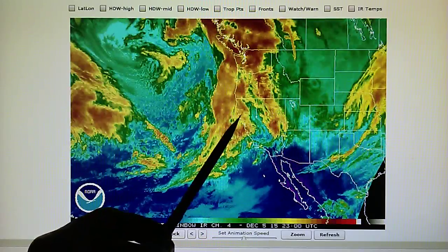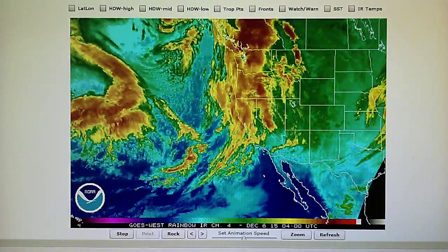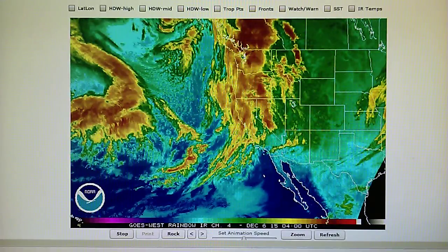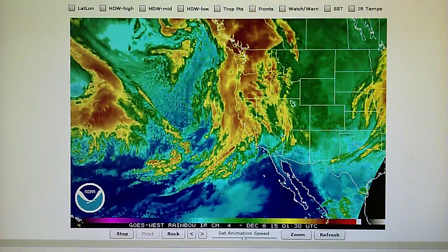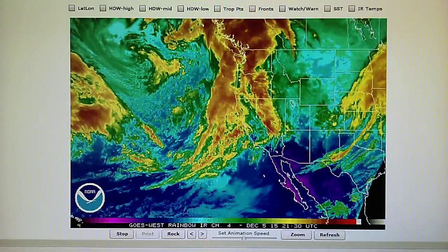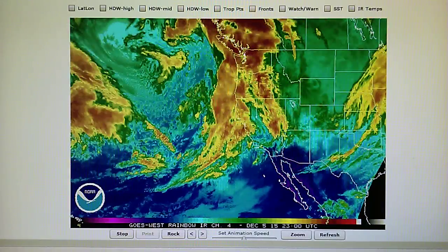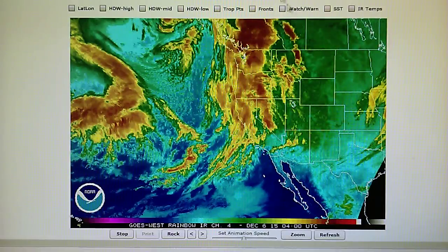So if that's what this system is bringing, I'm very happy about that. And we'll keep an eye on the news and see what kind of snow and rain comes from that system. But of course, we'd like to see rain down in LA. We need it. Everything's dying.